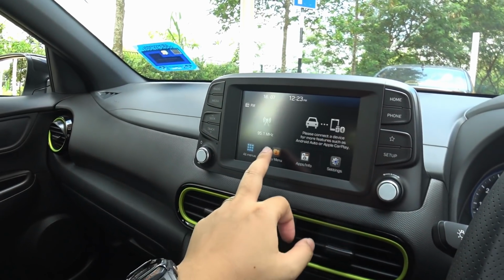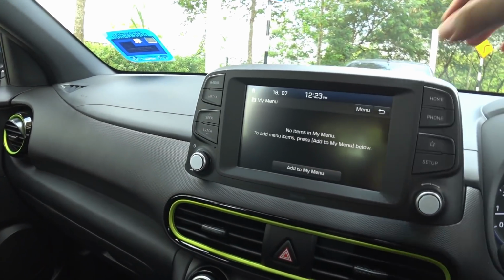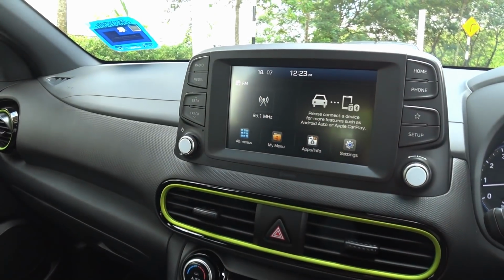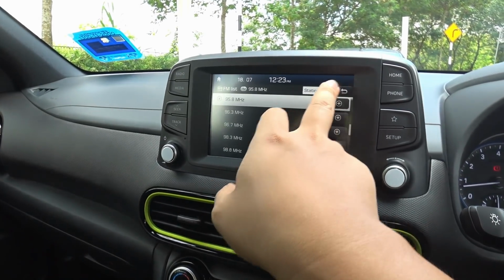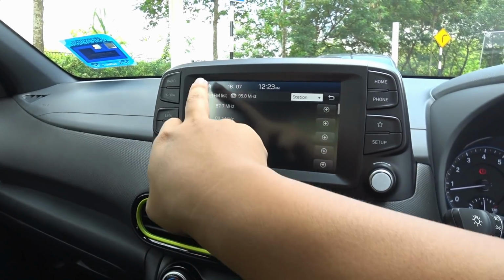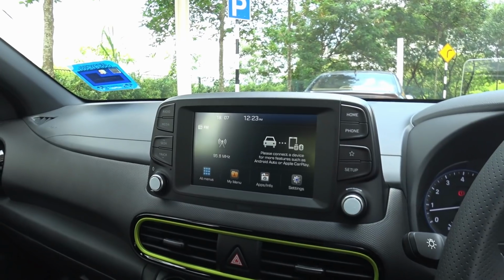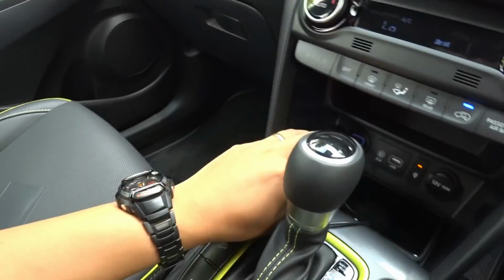Go back, my menu. I think this is your personalized menu where you can create your own shortcuts, apps, info, settings. This is where you go to the radio, scan, list. Okay, so you can select all the radio stations here. The car sort of detects what radio stations are available in the air, and then you can choose from that menu.